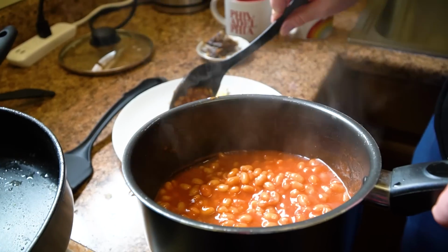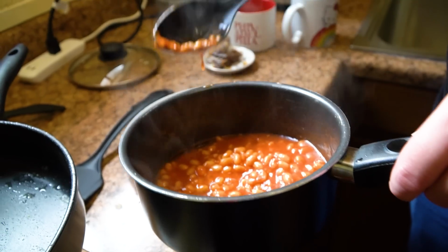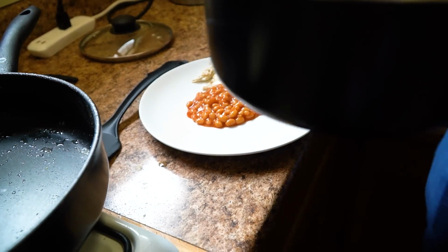Fair. I read on the internet to put the beans in the middle and then build kind of a fort around it, sort of. Okay.